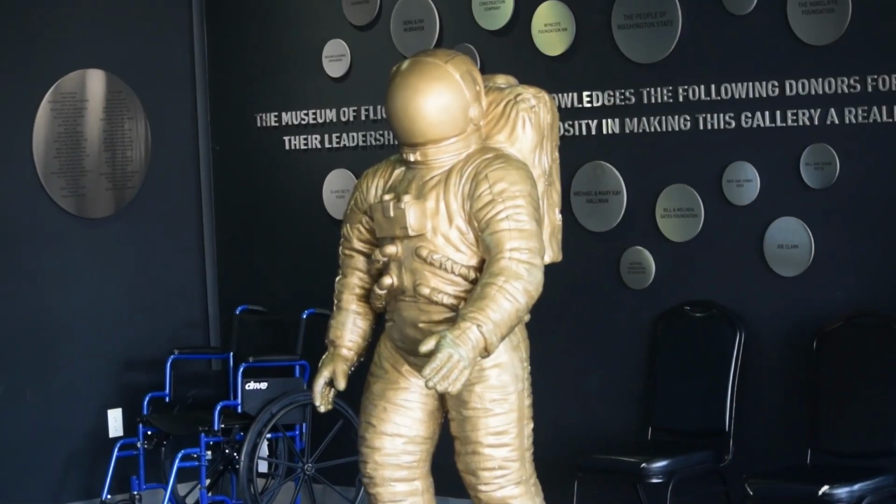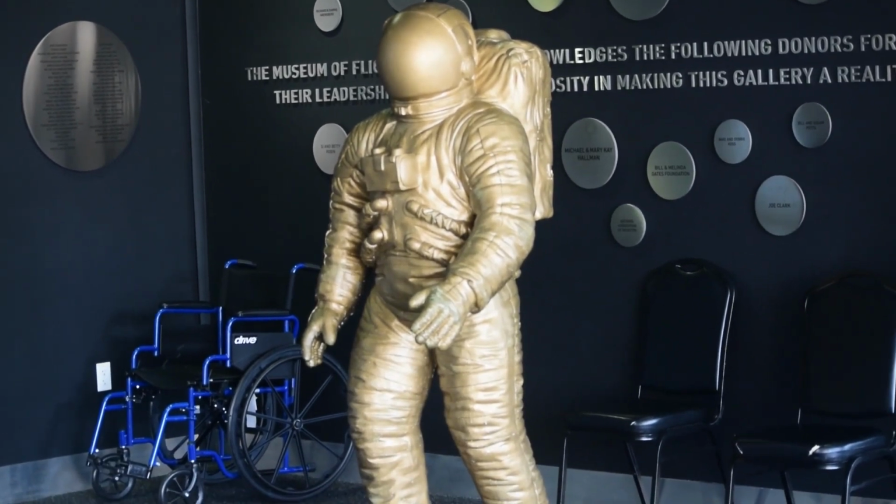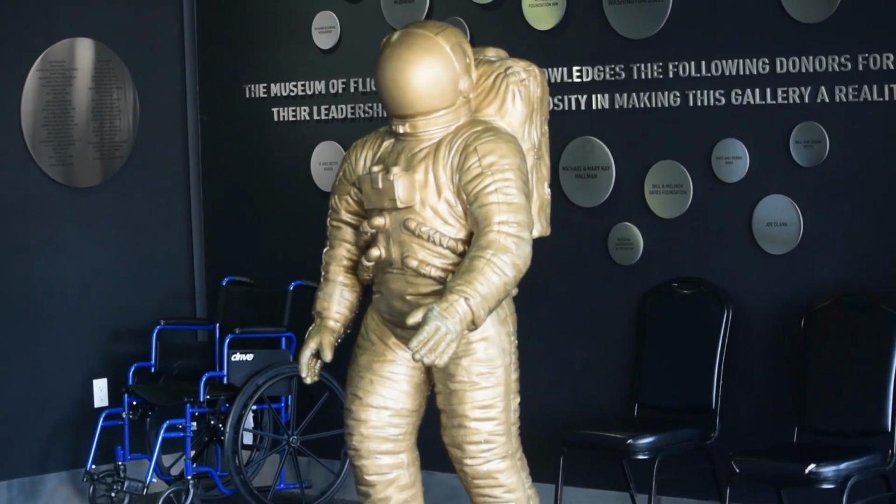Okay, so I am now just getting out of the aviation pavilion here, and next up I'm gonna show you guys the space gallery that is right next to this aviation pavilion here. Once I entered the Space Gallery exhibit, I was greeted by a gold statue of an astronaut.